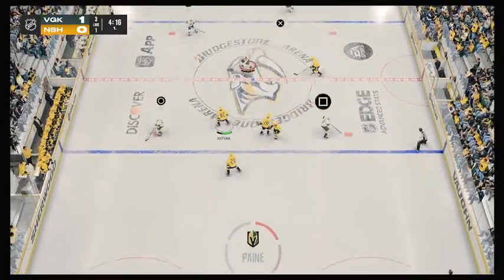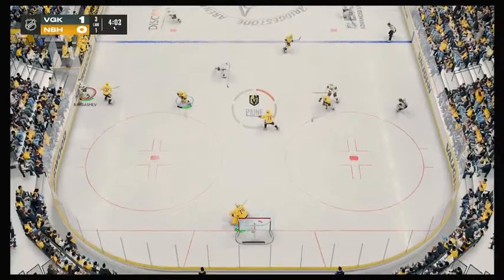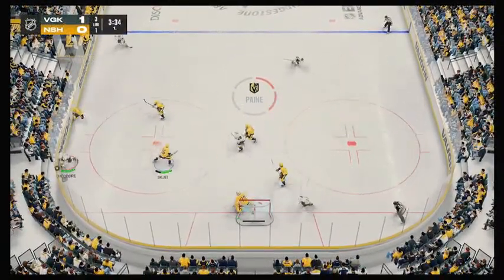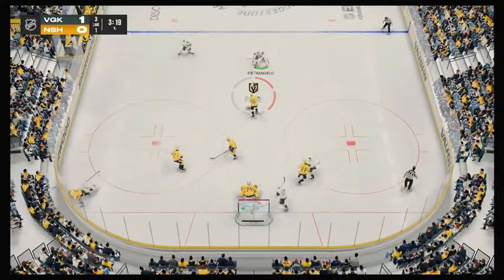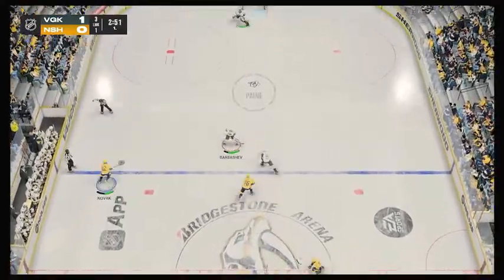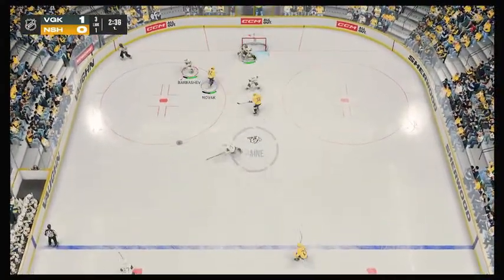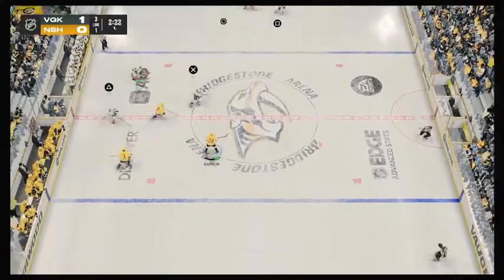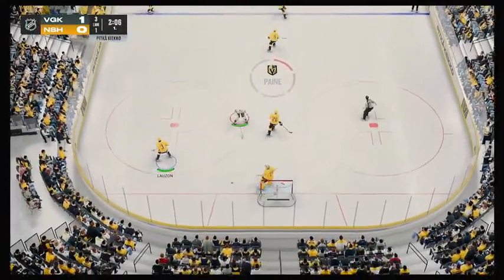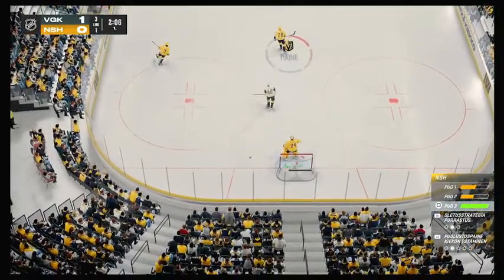Vegas with possession in their own zone. The Golden Knights take it along the wall. Picked up along the boards by Theodore. Can't maintain possession. And lowers the boom with a big-time hit. Oh, this is a message-sending hit, isn't it? When you get all of your opponent and you're able to separate the body from puck, you know you've done your job. Message delivered. Oh, we'll get some tired defenders as icing is the call.